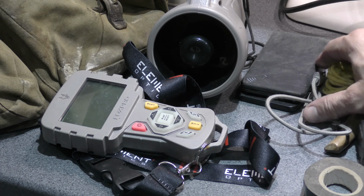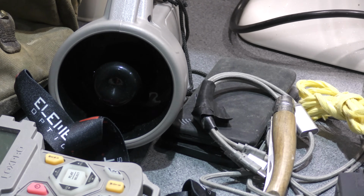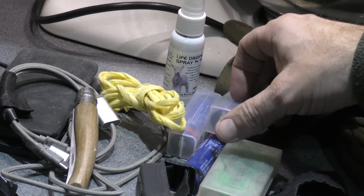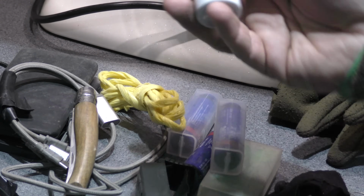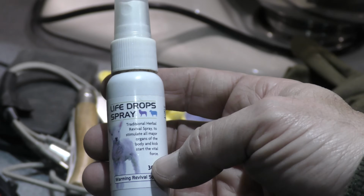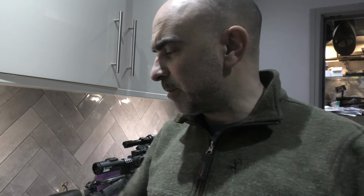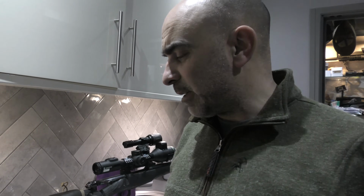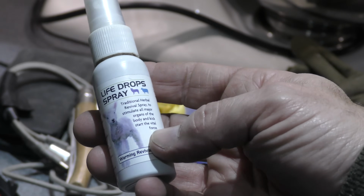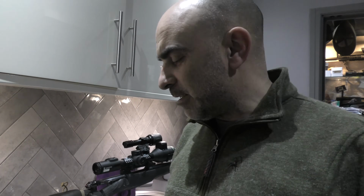Got a couple of power banks there, all pre-charged, a little multi-ended lead there, knife obviously, a bit of baling twine, spare batteries. All the gear that I'm using tonight all runs on those batteries. I've also got a little bottle of Life Drop spray, always handy to carry with you when you're out, especially on sheep farms. A quick blast of that up the nose of a lamb that's struggling a bit can just give it that little boost that might just bring it back from the brink of death.